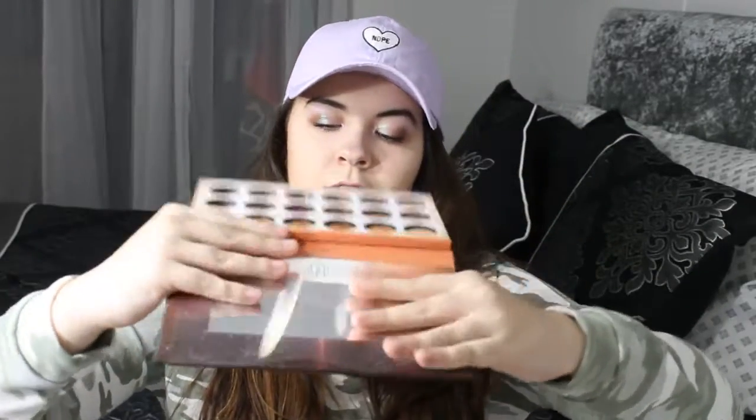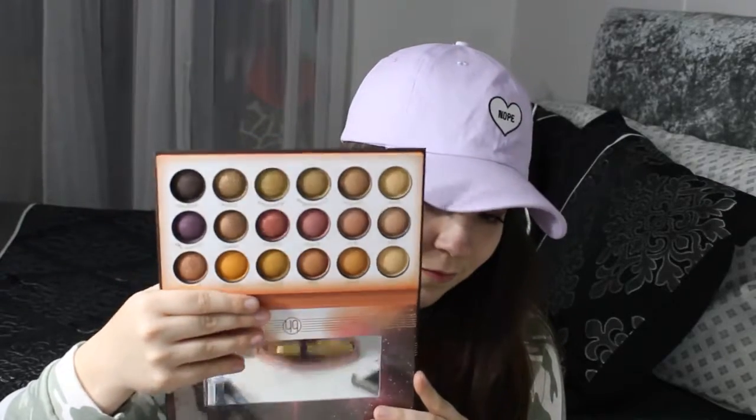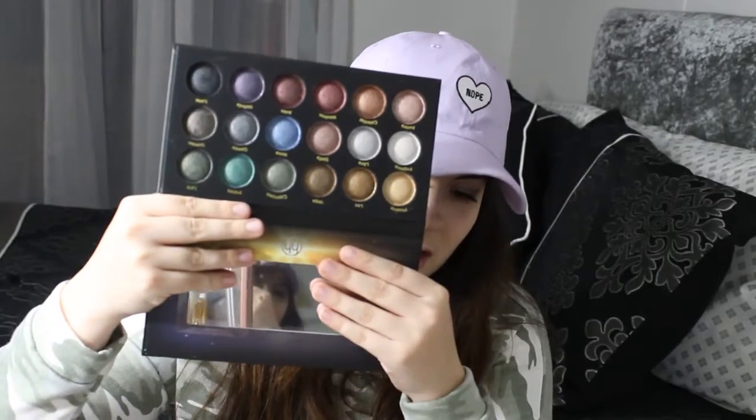Okay. So next, I got some BH palettes. So I got the Solar Flare palette. If you thought you were going to get through a video without me showing you palettes, you were wrong. And it fell over. There you are. Okay. So anyway, that's that one. It sounds like I'm really beating it up, but I promise I'm just setting it down lightly. Got Supernova. There you are again. Okay. Anyways. Stop being a child. Anyways. I got Galaxy Chic.